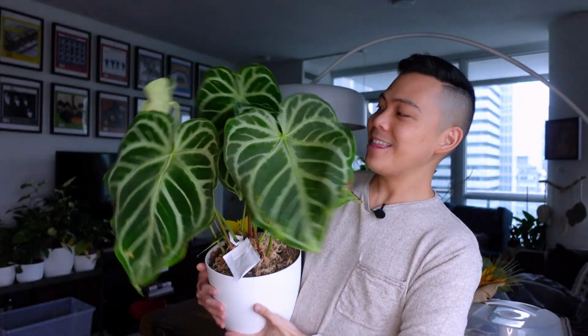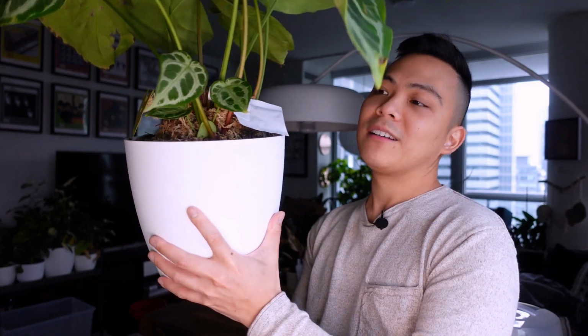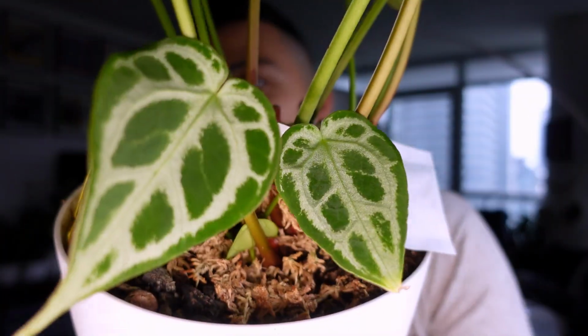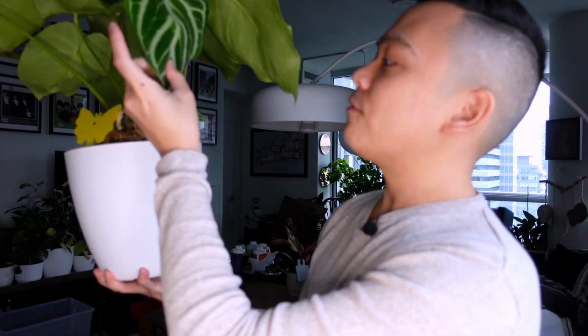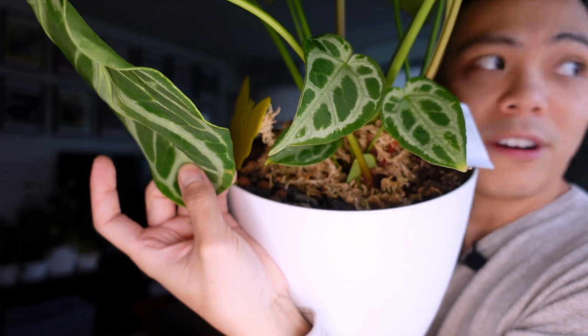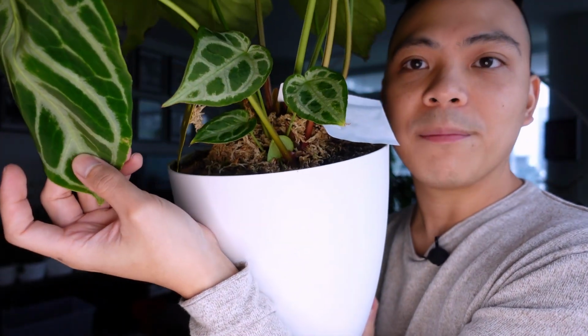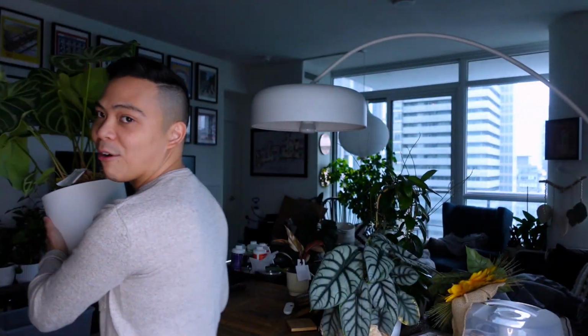Okay, so the last plant is the Anthurium Crystal Hope. Oh, wait. Okay, wait. I forgot to show you this little baby. Look at how, I feel like the veining is the same size, even when it's small. That is crazy. Sorry, there was a bug outside. I thought it was inside. I was like, is it a thrip? Okay, I'm done now, I promise.